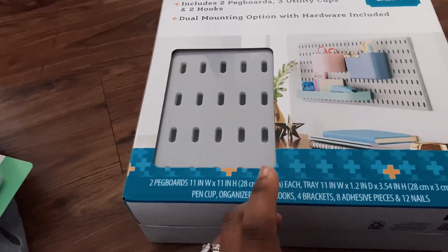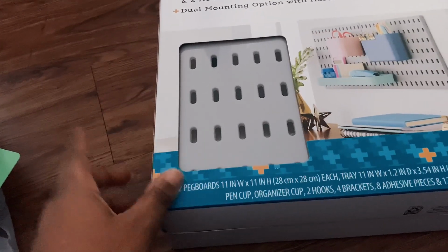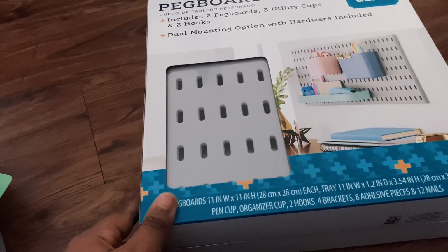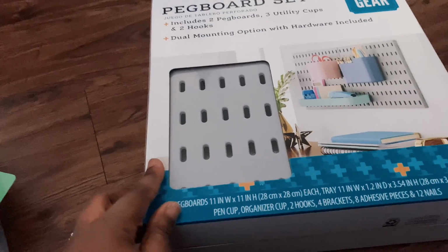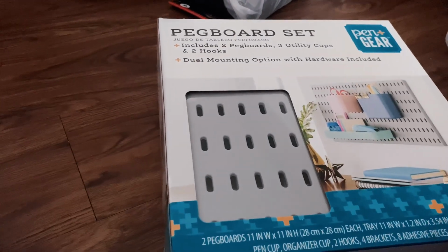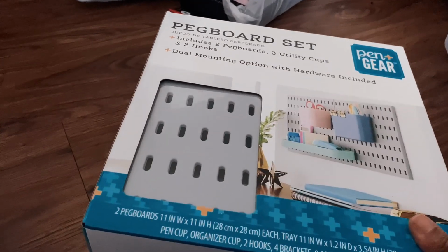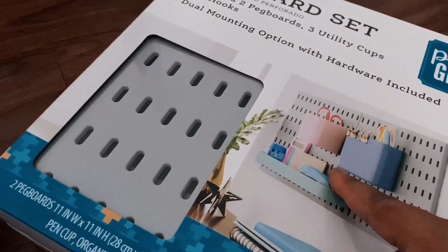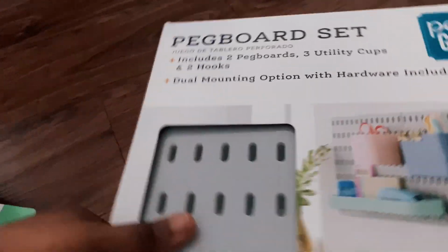IKEA sells something like this, but IKEA is about an hour and 20 minutes from my house. It's on the other side of town, and I don't have time for that. So I found this at Walmart, and it was not expensive. I think it was like $13 or $14. So that's cute. This is so cute. And it comes with these little things, so I can stick this on the wall or have my husband stick it on the wall for me.